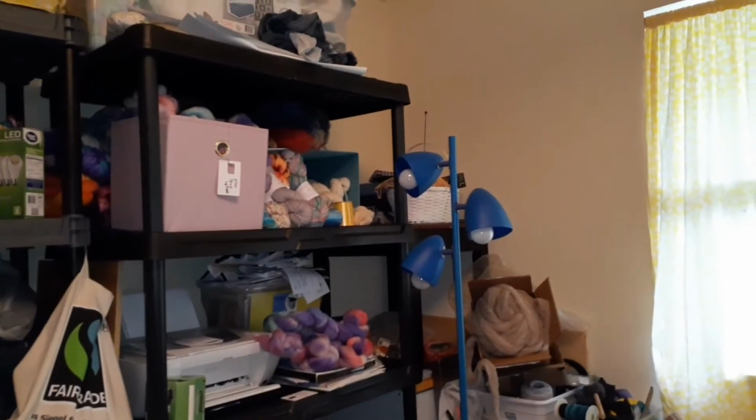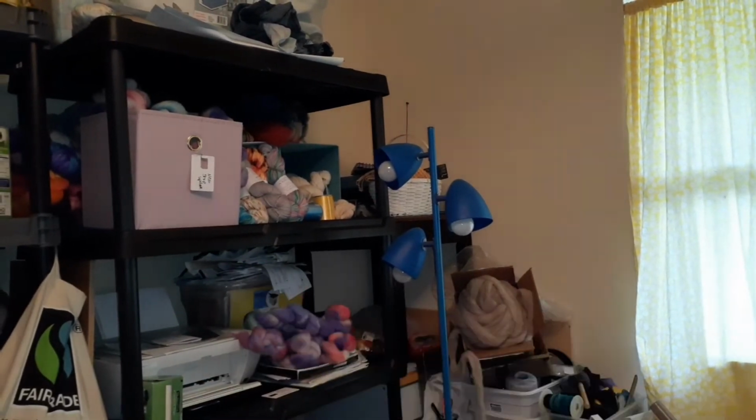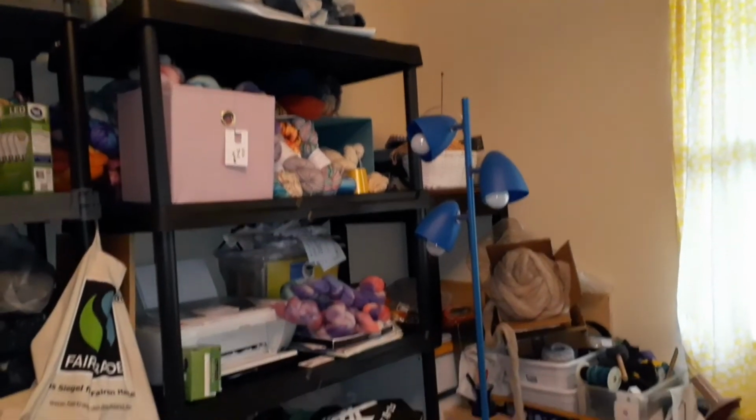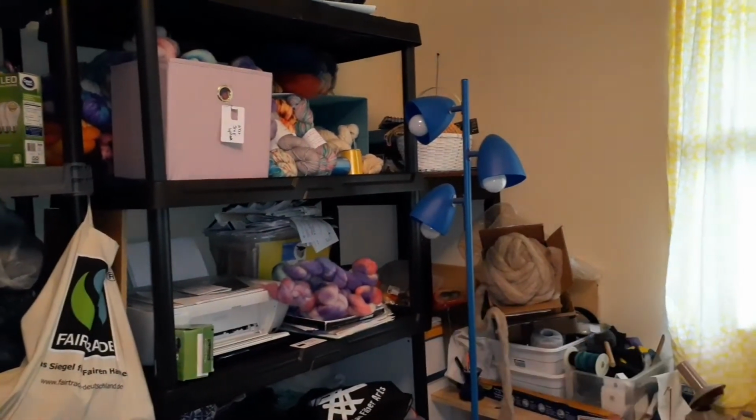My sewing stuff on the very top. This shelf here is stuff that's either in the shop or getting ready to go in the shop. Down here is my next spinning project and my office supplies and stuff. My printer is more accessible. It used to be in that space there. So I'm really, really happy with that.